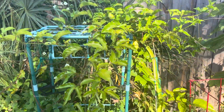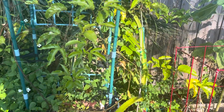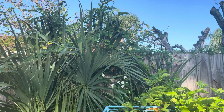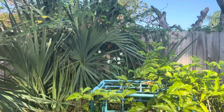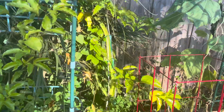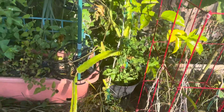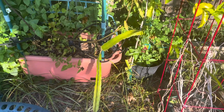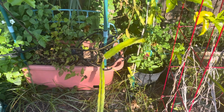This is my passion fruit vine. Something from my neighbor's fence is creeping over onto the vine and trying to take over. My dragon fruit back there, I mean, it's a cactus, so it's thriving off neglect.